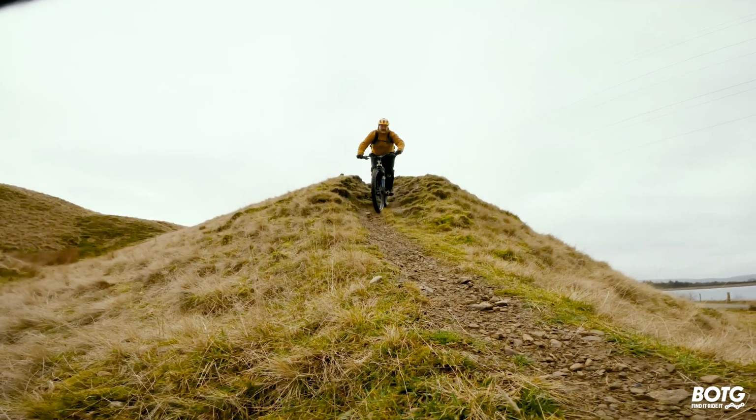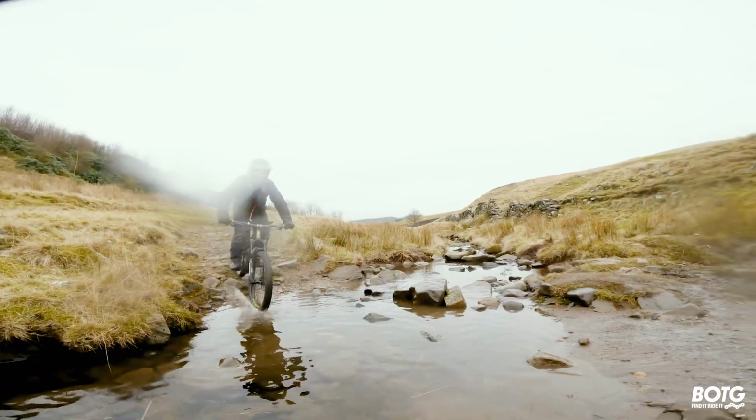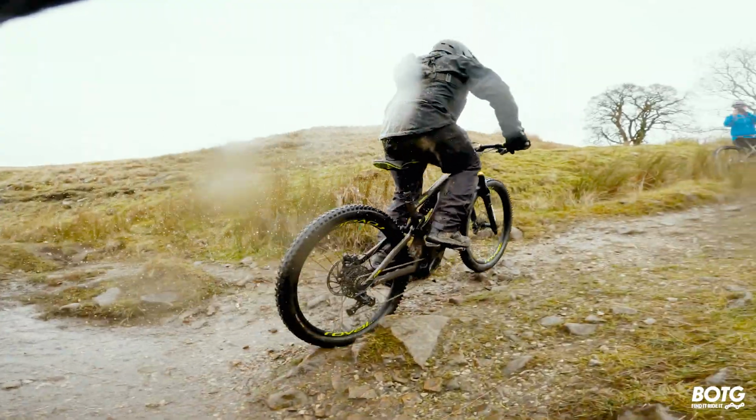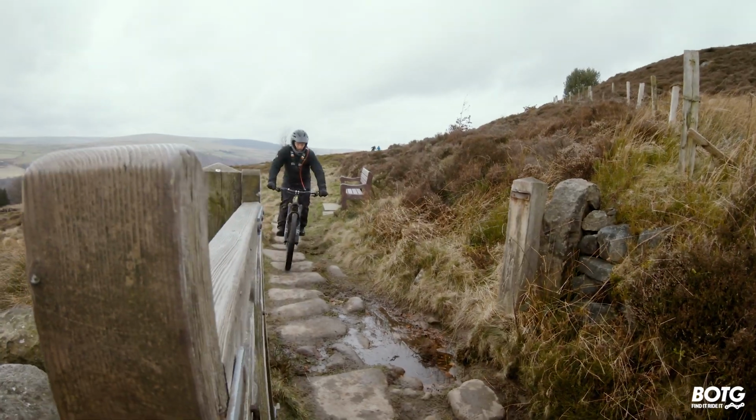I don't think it's really going to be beyond the average rider, to be honest with you. Elbows and knees, probably. You don't think you're really going to need a full face. But of course, it's all dependent on how fast you are, how skilled you are, and how confident you are when it comes to some of the downhills.